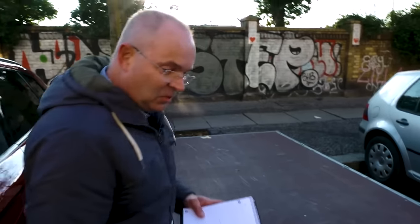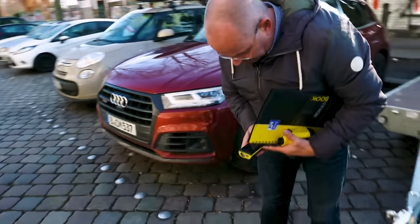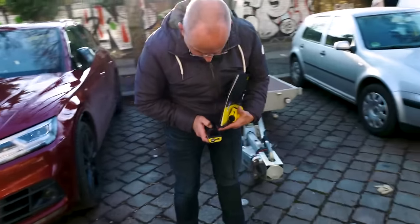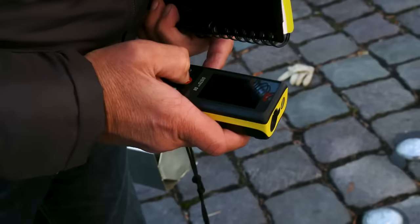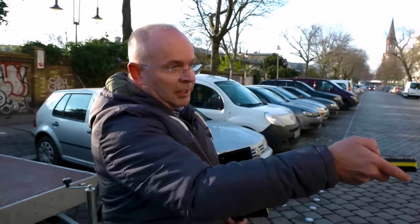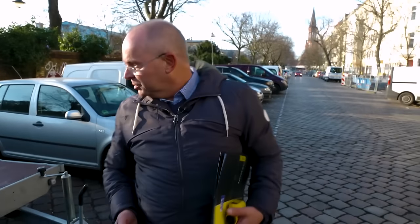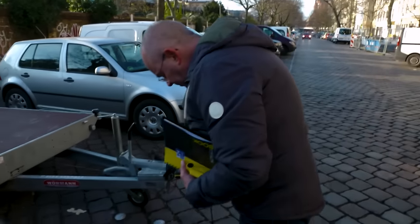Before any crane is erected, Christian Müller inspects the site carefully. The most important question is always whether there is enough space for the crane. Now I use the laser to measure the width of the road from the edge of the parking spaces to the curb. And now I'm measuring the parking spaces too.